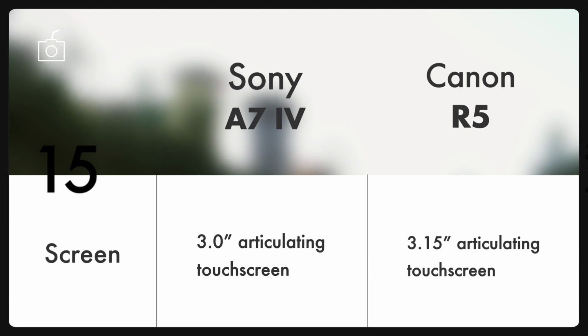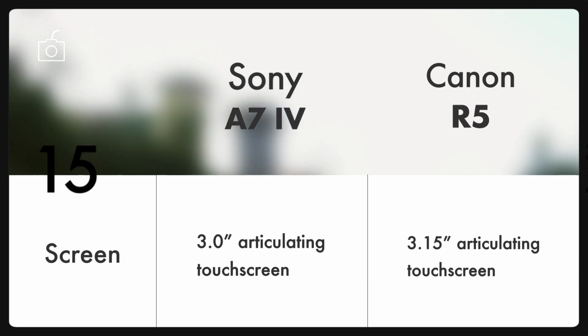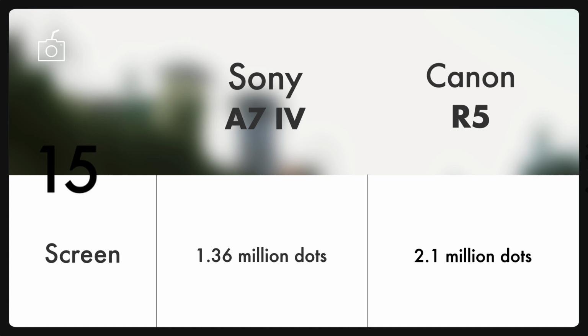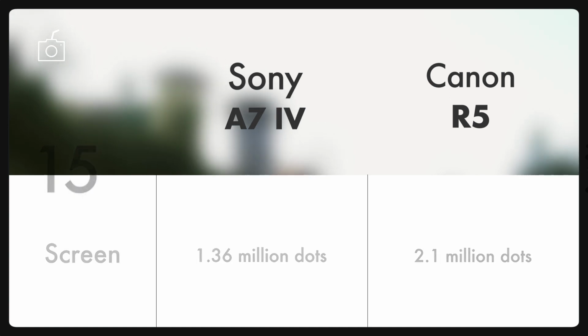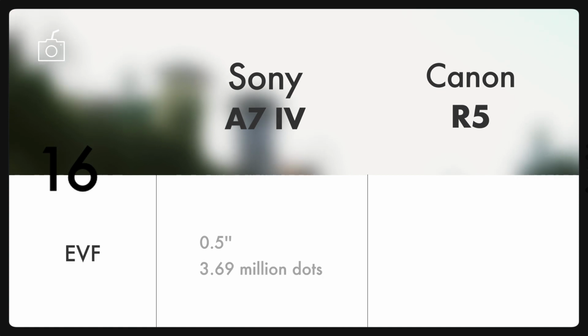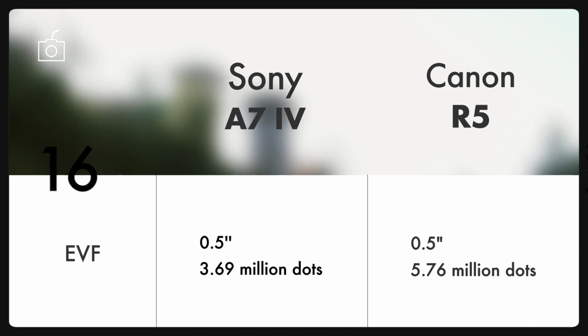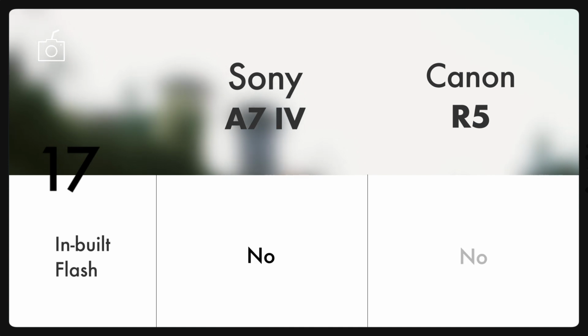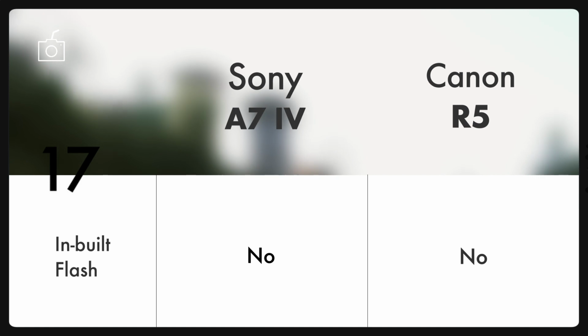Good for creators, both the cameras have articulating touchscreens, which is really helpful when taking a high angle or low angle shot and obviously when you're vlogging. But the one on the R5 has 2.1 million dots, which elevates the brightness and crispness of the screen. And speaking of the electronic viewfinder, there is not a very huge difference in both of them. And unfortunately, both the cameras don't have an internal flash, which is fine because an external flash is always a better option.